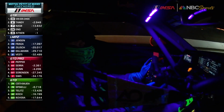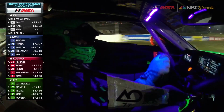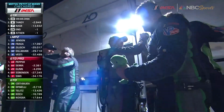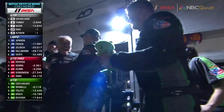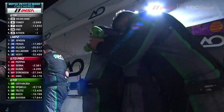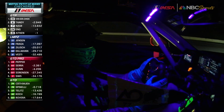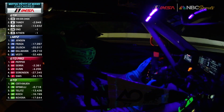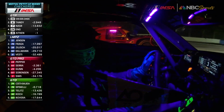Look at this. They know it's over. And the 77 earlier in the day, when it looked so bad, when it looked like there was no way, 5 laps down, they stayed out. They stayed out, kept putting it down, doing the laps, and Lady Luck smiled upon them.